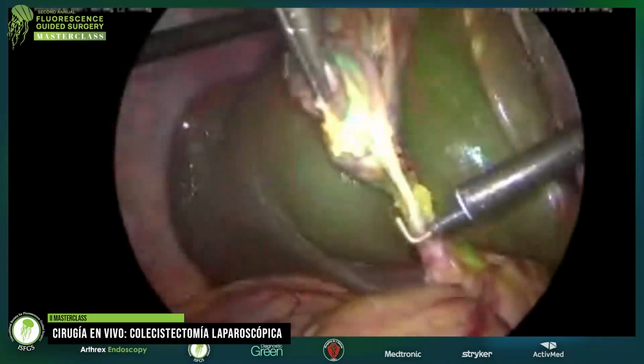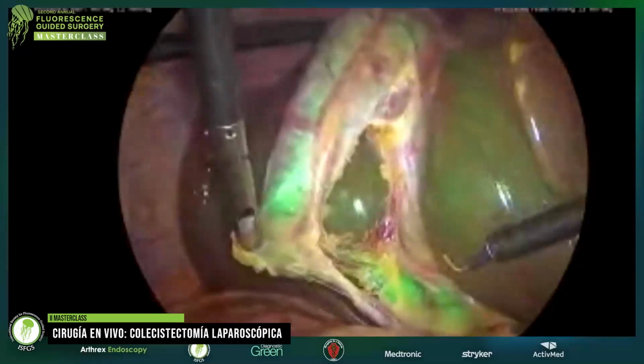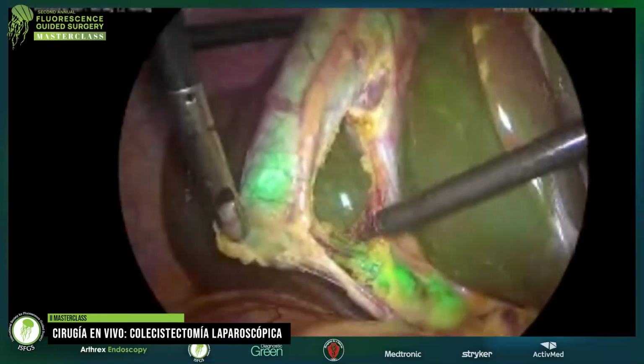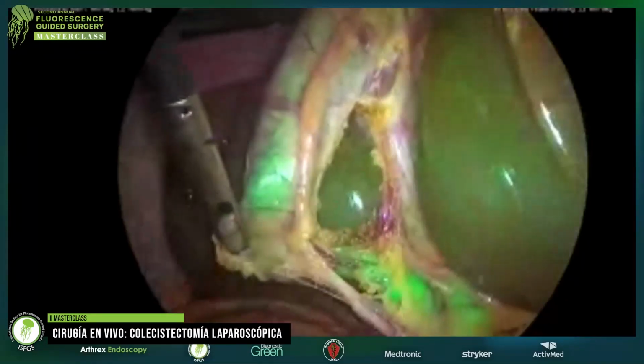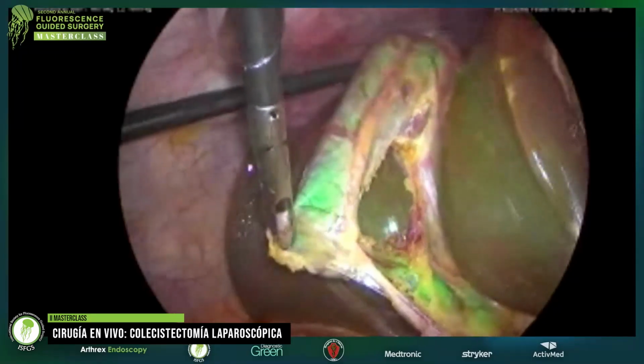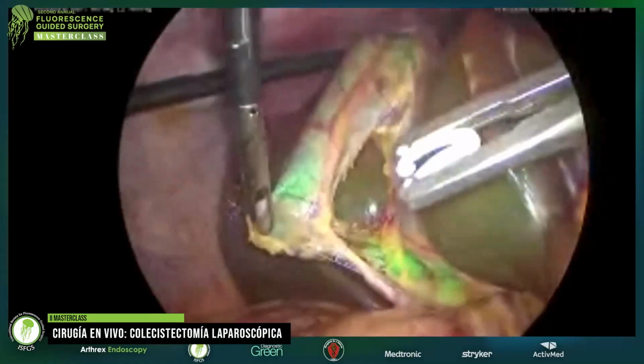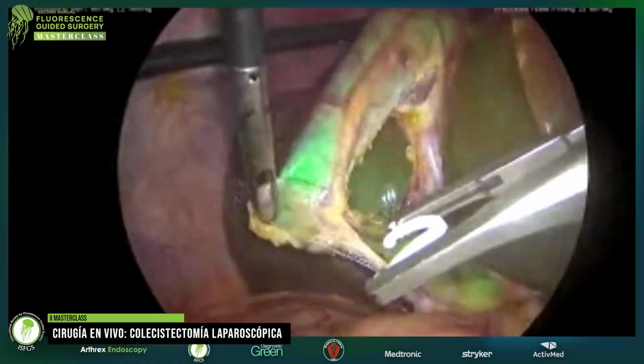Okay, I think that we reached the critical view of safety. We started at a section above the Rouviere's sulcus, so if you all agree, I think we can clip and finish the procedure. Yeah, with the gallbladder dissection. It's a very nice dry surgical field.